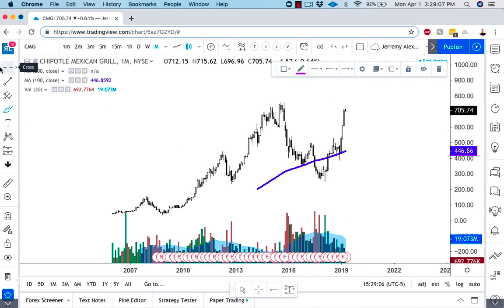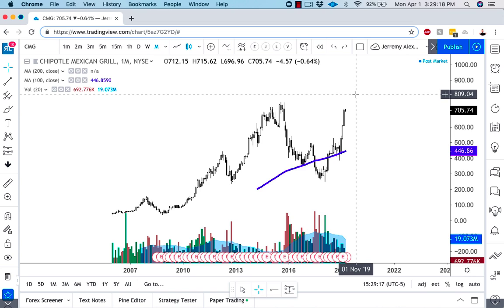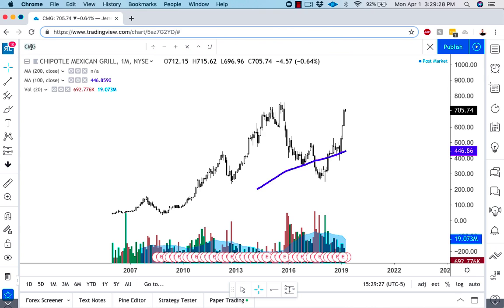Even if you just buy 1 share of CMG, you could probably pay for a few weeks or months' worth of burrito action in the next few months, right? I mean, $100 a share, it goes up to $800. One share, $100 worth of burritos. Think about it. Anyway, that's CMG.